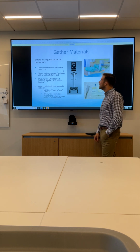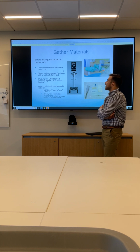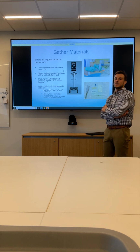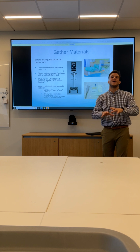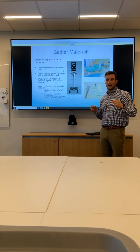And then you want to get the appropriate length and gauge IV catheter. Any ultrasound guided IV uses a 1.88 inch long IV, and you'll see this listed. The product we use here is a BD product. I don't condone or work for this company, but that's our product here. And they are listed and labeled on the product as ultrasound.